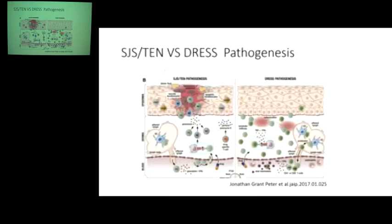So pathogenesis in SJS and TEN occurs in the epidermis, where keratinocytes act as the antigen-presenting cells. Once the drug is recognized by the T cells, which are mainly cytotoxic T cells in SJS/TEN, they release perforin, granzyme, and granulysin, which cause destruction of the epidermis, causing separation of the dermis and epidermis.